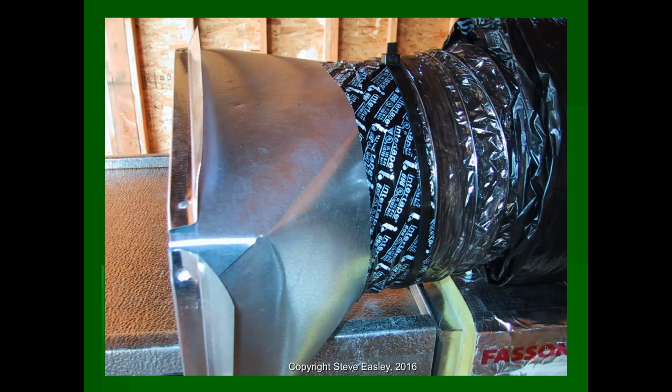Okay? So it's really simple. Use a UL 181B FX type tape if you're using flex duct. So you pull the liner over, you put the tape around that, and you put a drawband, and you pull the insulation over the top of that, put a drawband around that. It's a simple, cheap, inexpensive way to make sure that you're air sealed.